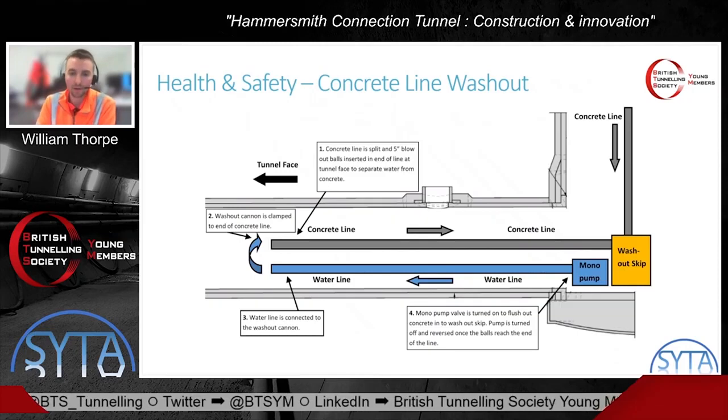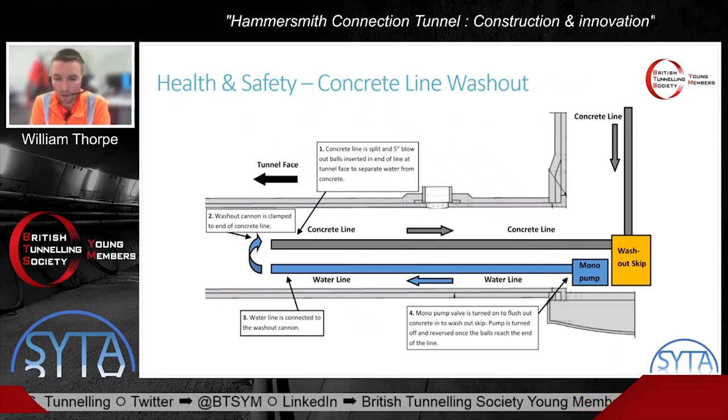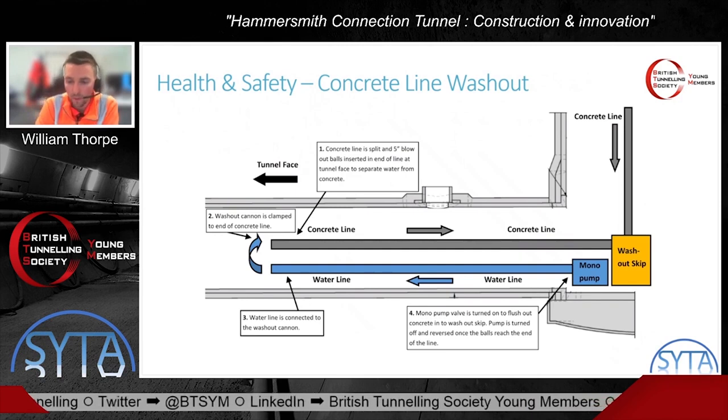So this is a little schematic showing the setup. So it's quite simple, concrete line and the water line in the tunnel. We had a mono pump set up in the pit bottom and also a washout skip. So following the completion of a sprayed advance, the concrete line would be split at the point of spraying, and then blowout balls inserted into the end of the line at the tunnel face. This would then separate the water from the concrete, and then a washout cannon would be clamped onto the end of the concrete line, and then the water line would be connected up to the washout cannon.